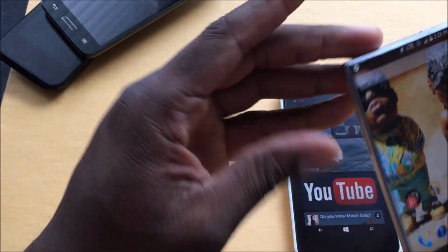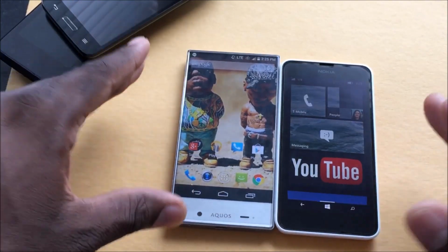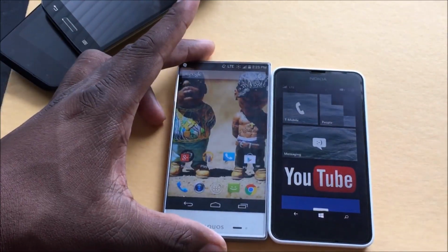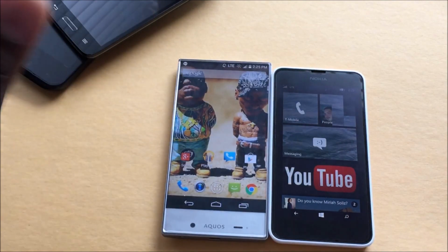You can already tell the difference. There's no denying that the Aquos Crystal speaker in that light on speakerphone is nowhere near matching the Lumia 635. So sound quality from the speaker goes to the Lumia 635, but there's a but.